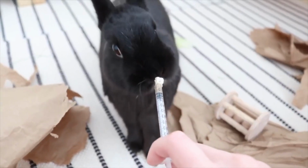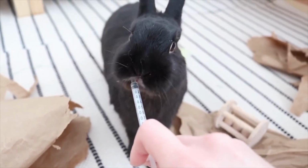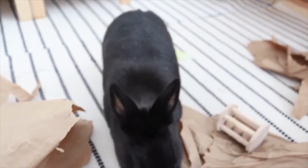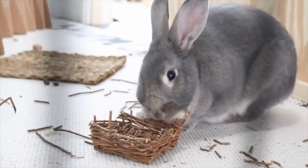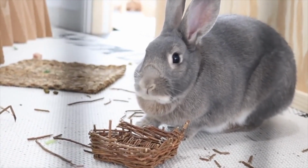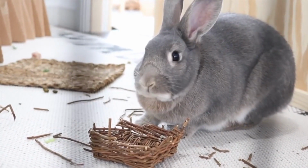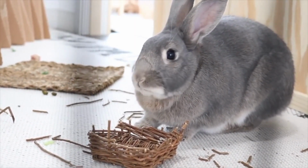Then I go ahead and give Ebony her medication for her liver. And then the bunnies just enjoy this time to play with their toys. I try to keep their special fun toys out in their playtime area so it makes it more fun and exciting.